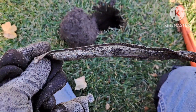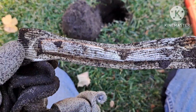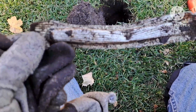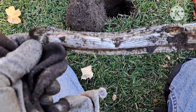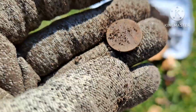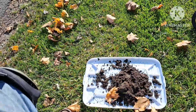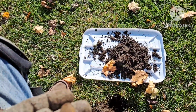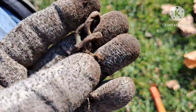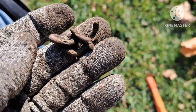Yeah, there's my next target. Another piece of aluminum. Not sure what those came off of, but let's see what else we can find. Well, there's my next find. 1971 dime out on the curb strip. Yeah, we'll keep going for a minute. Well, there's my next signal. It was a screamer. Piece of wire twisted up.